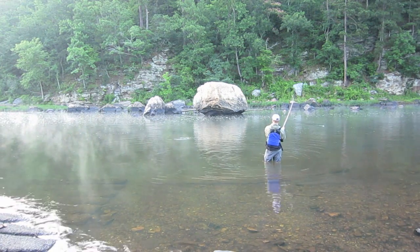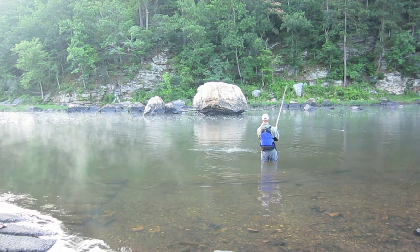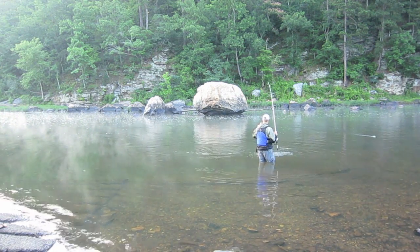As you can probably tell by the way we're dressed and the fog on the water, the day started off really cool and warmed up fast, and it caused the GoPro lenses to fog up a bit, and so some of the footage from the morning wasn't that great, but this happened to be one of my better bites in the early going.